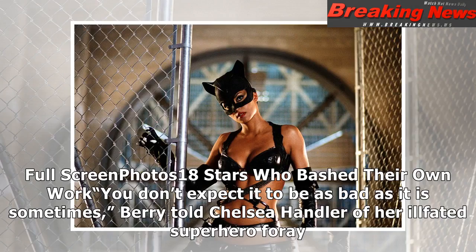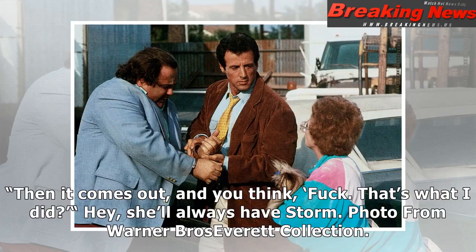Full screen photos. 18 stars who bash their own work. "You don't expect it to be as bad as it is sometimes," Berry told Chelsea Handler of her ill-fated superhero foray. "Then it comes out, and you think, fuck. That's what I did." Hey, she'll always have Storm. Photo from Warner Bros. Everett Collection.